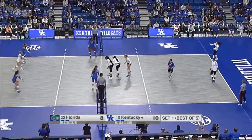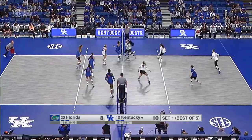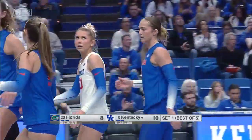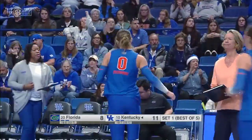How about the hang time going from left to right there, too? It was going outside the antenna, and she's able to keep her balance for the score. Speaking of antenna, that bounces off the top, and point will stay to Kentucky. Now the Cats on a little bit of a roll with their largest lead of 3, and a timeout for the Gators.